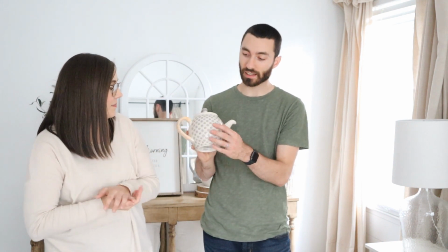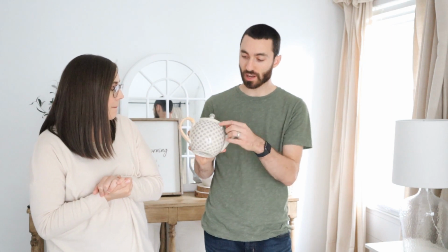I think this is just such a neat, beautiful, delicate piece, and I cannot wait to style it in my home. And Chad even said, like, this is so cool. I love the character and the texture. Yeah, I do. It's even got raised bumps, kind of a texture along it here and on the top. It's just a really cool piece.